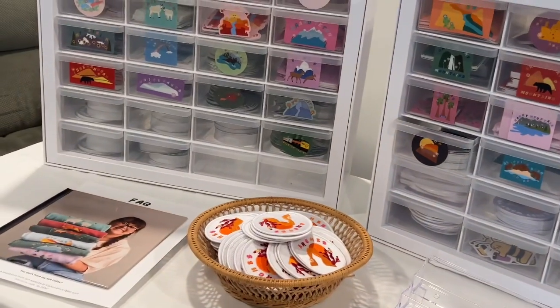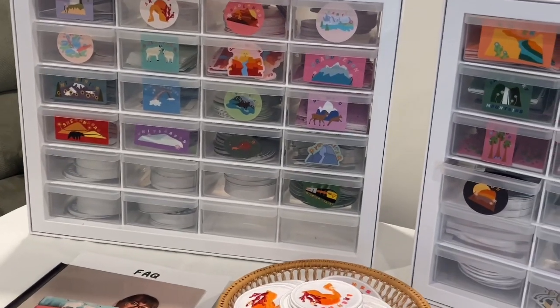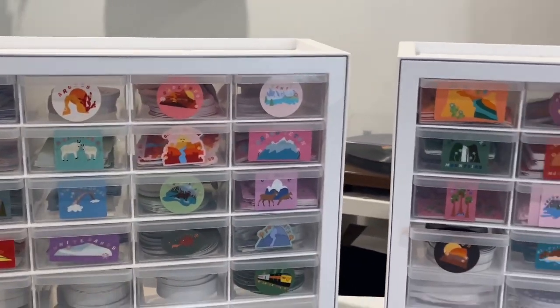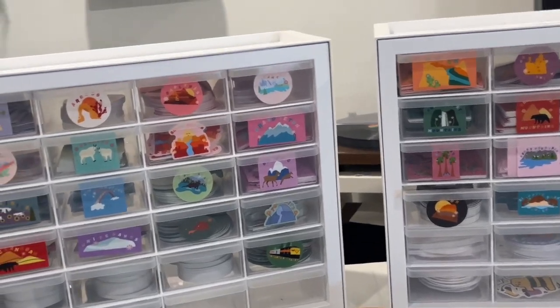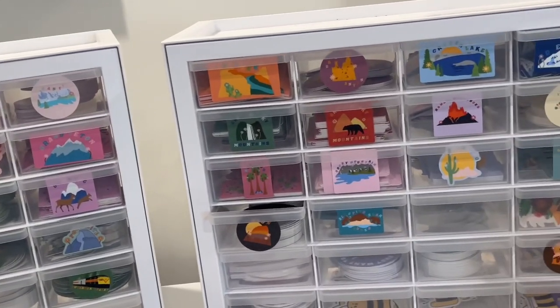So since you guys are not gonna be able to see it probably the day of, and I'll be crazy busy, I'm just gonna do a tour now. So basically the main idea is you're gonna approach and see obviously the sticker displays. I still need to organize these. Right now, a few of them are out of order.